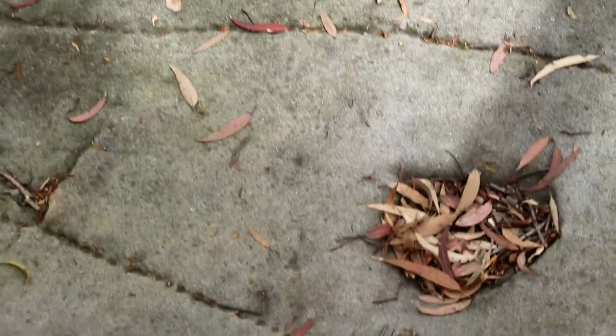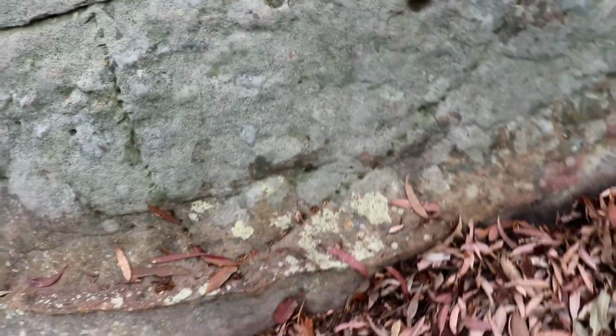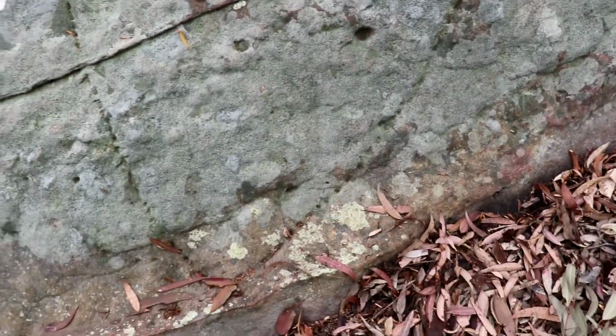Make out the edge of the, see how the lines are pecked. Apparently the head of it is down here. We'll have a look. Okay, you can see the line coming down. All very similar looking, these carvings. See the eyes here coming down to the point of the nose. It continues all the way along.